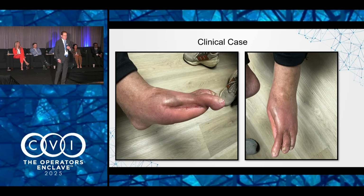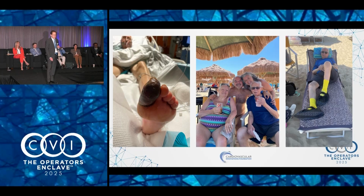And here you see he's about 2 years out from his arterialization and doing fantastic. This last picture is really something I love to see. Remember I told you at the beginning of this case that all this gentleman wanted was to get on the beach in Italy and spend some time with his family. And here he is. He sent us his pictures, and he's given us the right to show these. It's an awesome picture of this guy living the life on the Italian coast, and this would not have been possible if he had a major amputation. So I find this to be a great success.